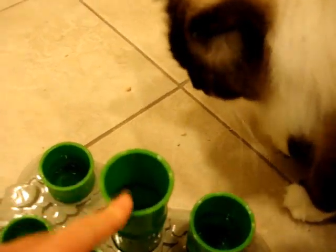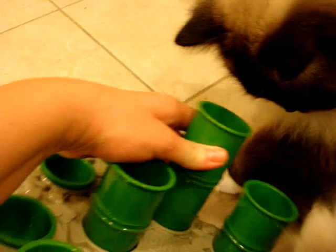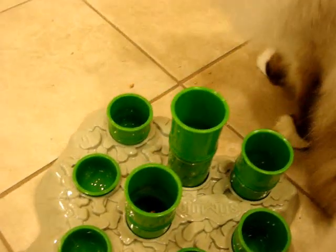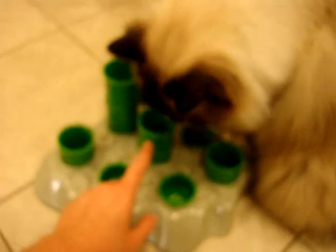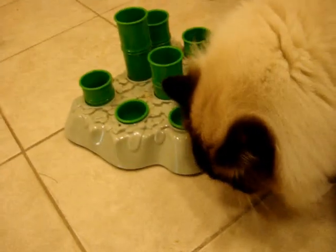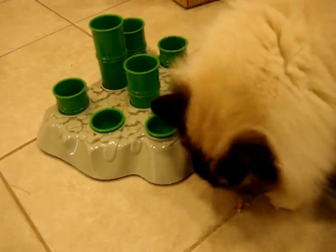Bub, what's in this one? What's in this one? He won't go for that. The level 3, I think, is going to be hard. Bub, what's this one? Cheeky, what's that one? Here you go. See, I can do level 2. I just don't know about level 3.